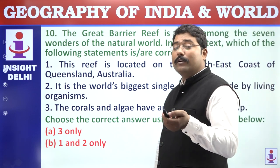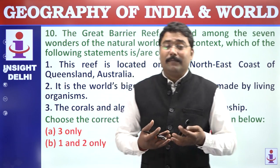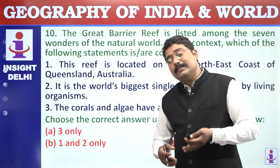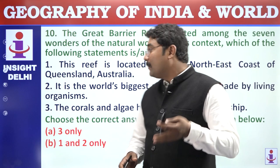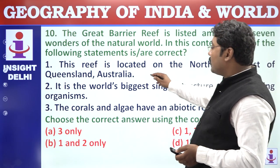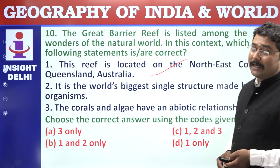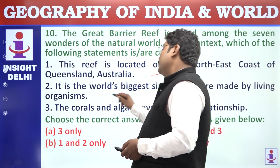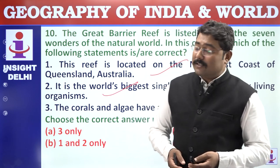Reef, the coral reefs. Actually, they are formed by the coral polyps, which are micro sea organisms that live in a symbiotic relationship with the algae, zooxanthellae. This reef is located on the northeast coast of Queensland, Australia. Yes, it's right. It is the world's biggest single structure made by living organisms. Yes, it's the biggest one and it is visible from space also.